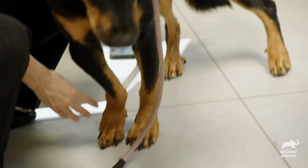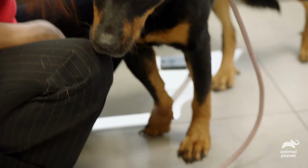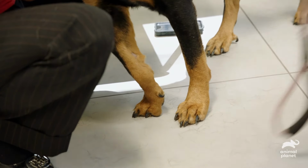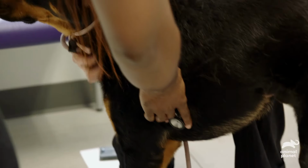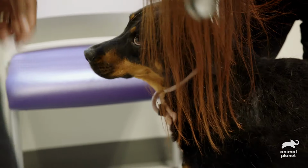While looking at Hoppy's limb, a list of differentials do come to me. The first thing I think about is an angular limb deformity, and that's something that's congenital. That limb, he could have been born with it.